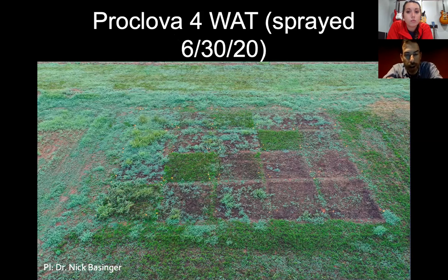There are some grassy weeds coming back there, so this is probably not going to pick up weeds like crabgrass and certain other annual grassy species. It could potentially release those species, but we've got plenty of good post-emergent herbicides to use for cleaning up grassy weeds in clover, lespedeza, and legume crops. So this is a product that we are still working with. Hopefully we'll be able to do some more research with the selectivity of Proclova.